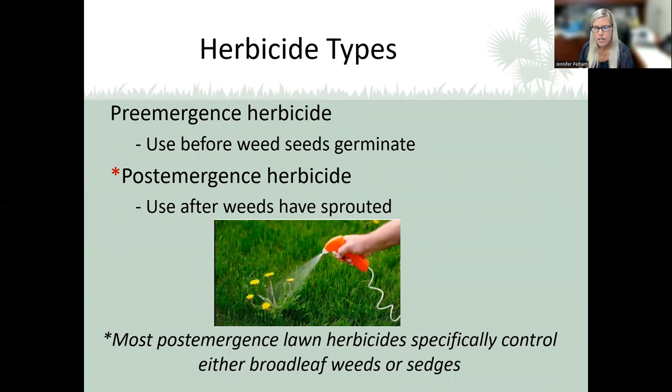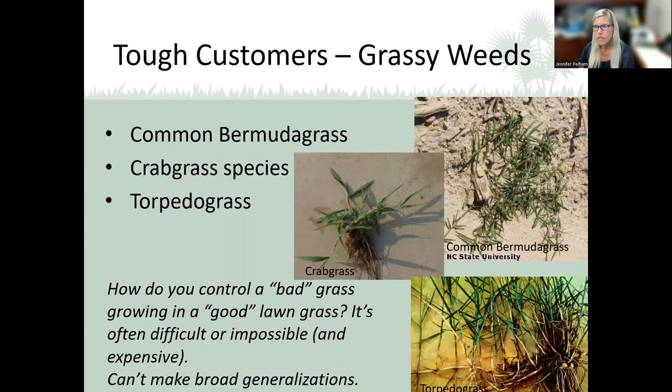So we talked all about this with weeds. We have the pre-emergence herbicides you're going to put down before the weeds germinate, and we have the post-emergence herbicides that we apply after the weeds have sprouted. Some of our most common weeds, Bermuda grass, which we use as a lot of our sports turf, can be a weed. Crabgrass is a huge weed, and also torpedo grass. If you haven't heard about torpedo grass, that's a huge weed, not only in our turf grass, but also in our landscape beds. So it's really hard to control grassy weeds, because grass weeds are related to our St. Augustine or our Bahia grass or our Bermuda grass. There's no chemical that can tell the difference between our monocot desired turf grass and the monocot weed grasses.